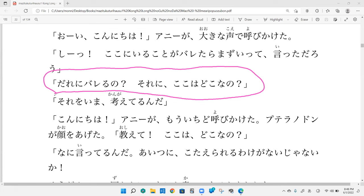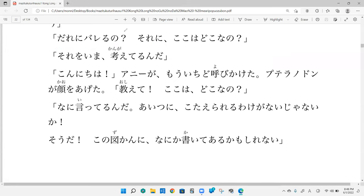Dare ni bareru no? Sore ni koko wa doko na no? Ah, sore ni. That makes so much sense. Sore ni koko wa doko na no? Dare ni bareru no? Sore ni koko wa doko na no? Who's gonna catch us? And where even is this? Perfect. And I have one question.